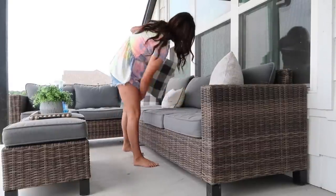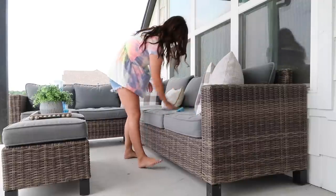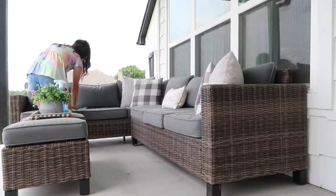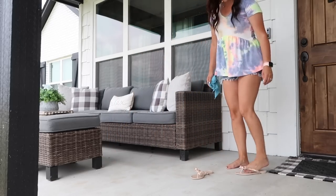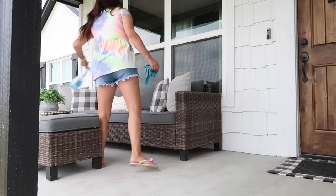I feel like I get asked a lot how I keep this clean out here. It really stays clean on its own. If you can tell, I'm out here dusting it off with my rag, and I fluff up my cushions a lot and shake them out. I think if I were to just put this here and leave it, it would probably build up dirt over time, but we sit out here a lot, so I'm constantly fluffing it and shaking it out. We're sitting on it, so it's been a nice move.